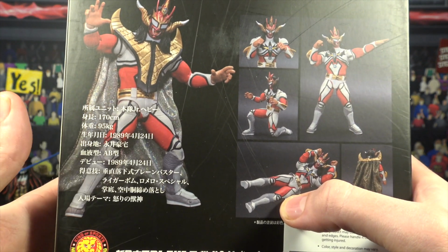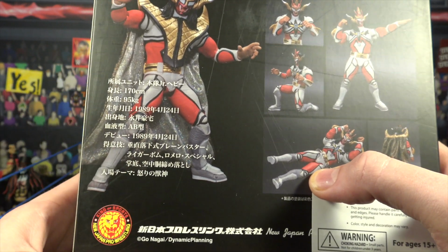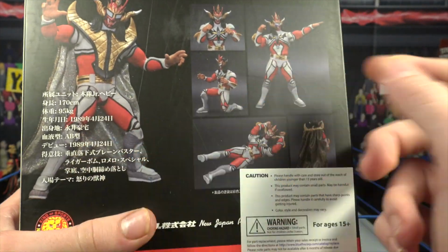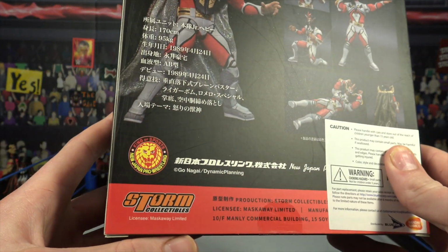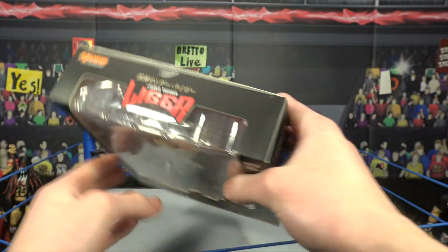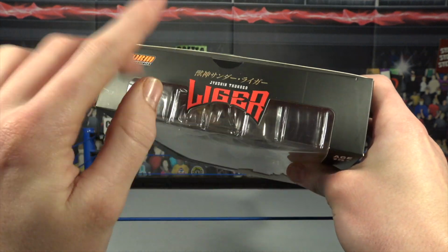You also do have some info right here that I can't really read because it is all in Japanese, or I'm not sure, maybe Chinese. Not really sure, but let me know down in the comments down below what all that says. But yeah, again, product shots all over the back looking absolutely beautiful. There's the New Japan Pro Wrestling logo again, and then again, made by Storm Collectibles. Not too much at the bottom. At the top, it says Jushin Thunder Liger Storm Collectibles figure, and you can see through the top because it's plastic, which is absolutely awesome.